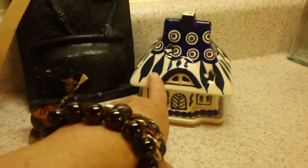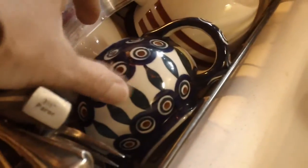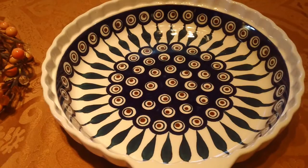Oh, and I wanted to show you this. I don't know if anybody else has Tuesday Morning. There's this store called Tuesday Morning. I know it's on the West Coast too. And I went looking for Halloween stuff, and they really didn't have that much. But they had, I collect this, Polish pottery. And this was like half price there. It's a little tea light house, so I got that one. See, I have this one teapot. I have a bunch of different ones, but this is kind of the most traditional one, and I got a pie plate too.